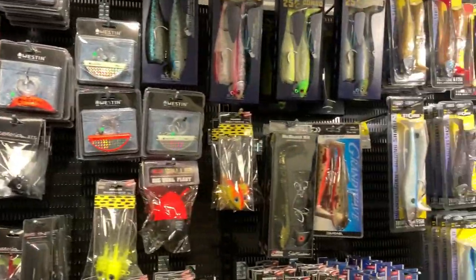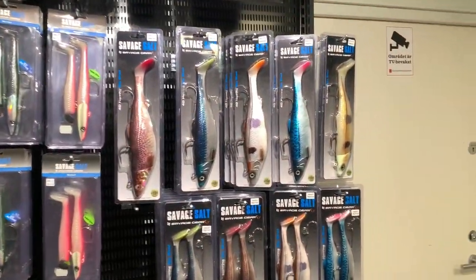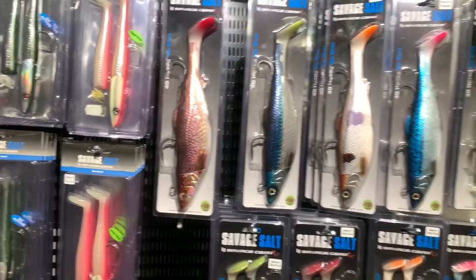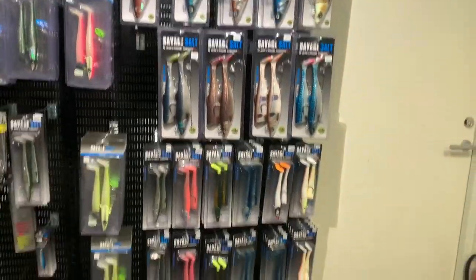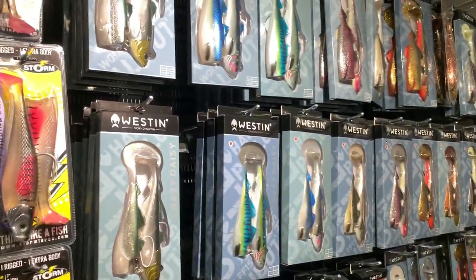This isn't for that. These are big saltwater lures. Holy macaroni. When they fish in the Baltic Sea for the Baltic pike, stocks aren't what they used to be, but they're still in there. And there are some absolute beasts. So let's keep walking. I've gone for a little dead end here, but I'm sure there's more stuff to see. So let's crack on.